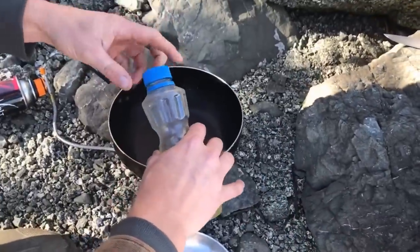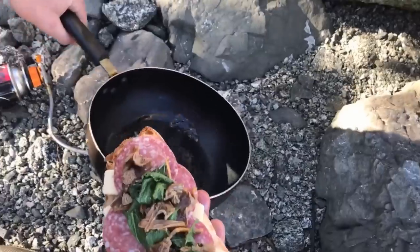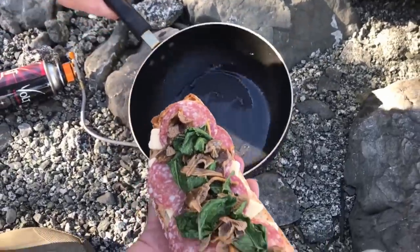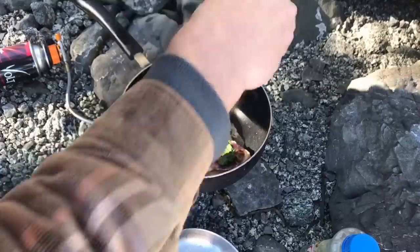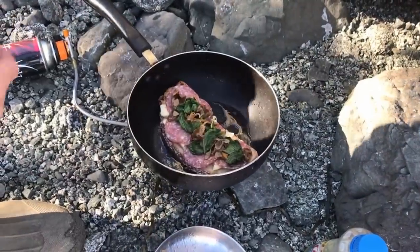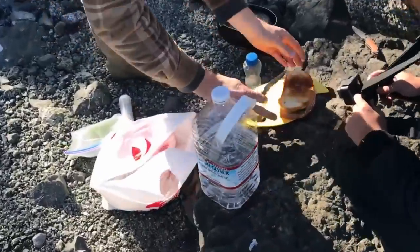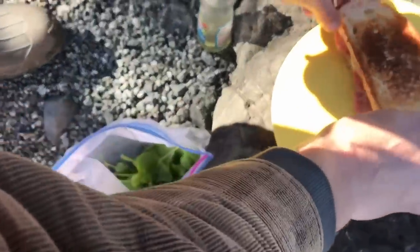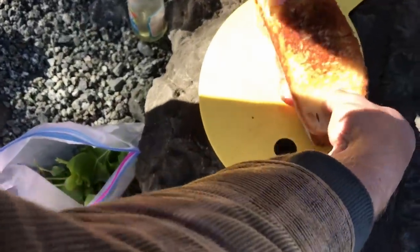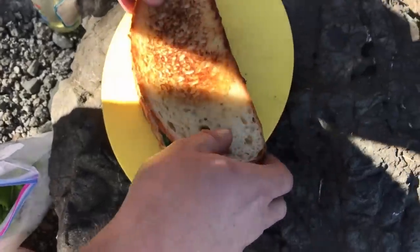I'm excited, guys. This looks really good. Sizzling goodness. Four of us, perfect. Each one gets a half. I can't wait, I'm hungry. Daniel, food's almost ready. Oh, perfect timing. He's coming. He smelled it. Nice. Look at that.